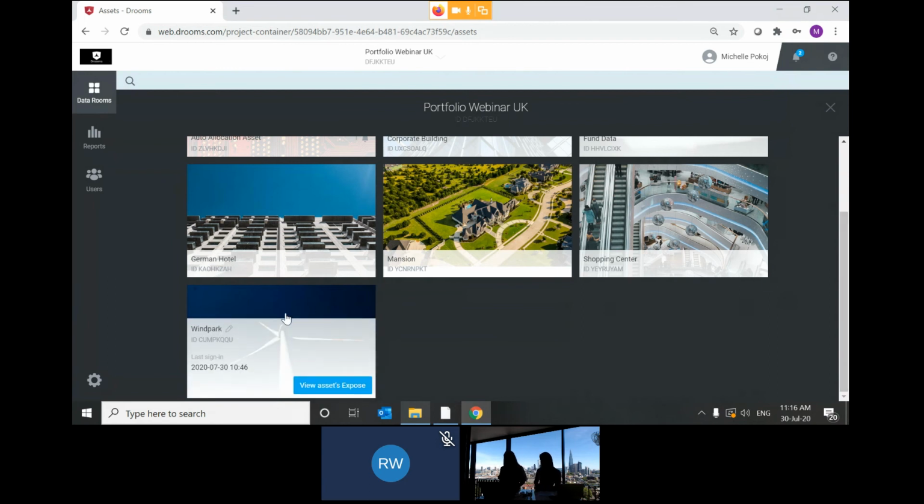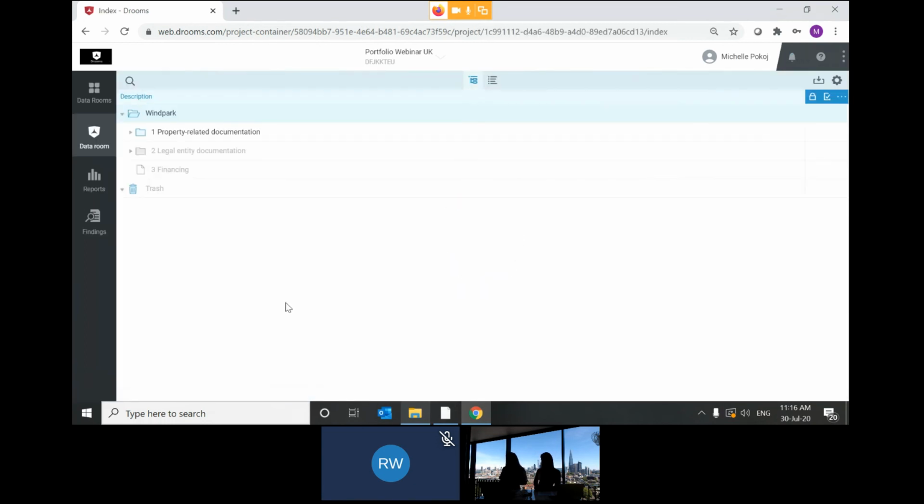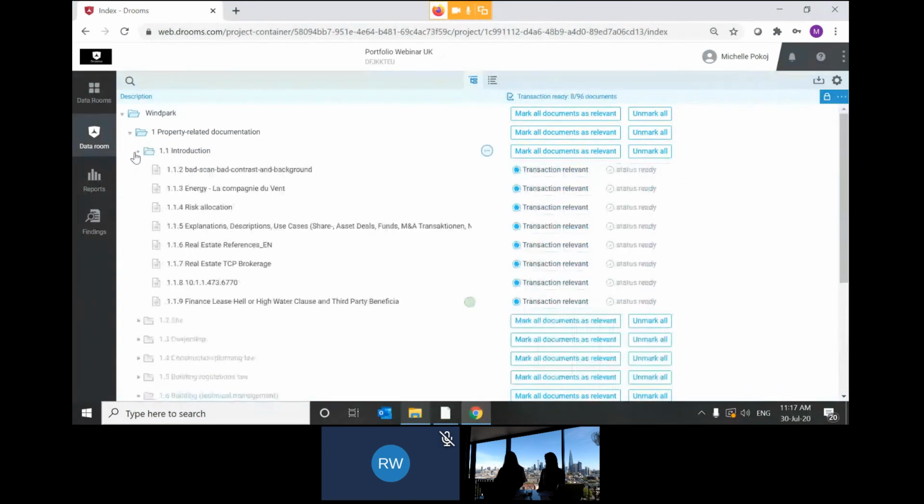Yep. All right. So let me give you an example. I would like to dispose my wind park. So the data set obviously needs to be ready and up to date. Most likely, not all documents stored in the data room are really transaction relevant. Maybe there are even some documents missing. So as an asset manager in charge, you would go through your index structure and highlight the index point sections, folders that are really transaction relevant. So I'm going to select my folder number 1, folder number 2. I'm going to open up my folder number 1.